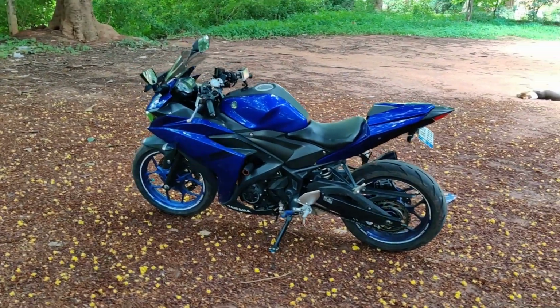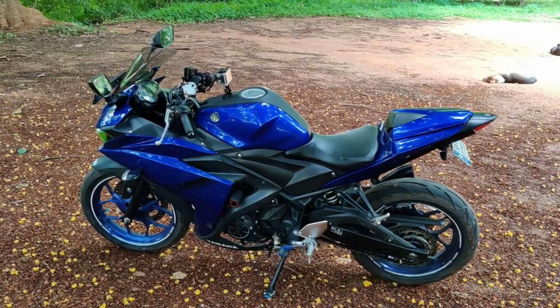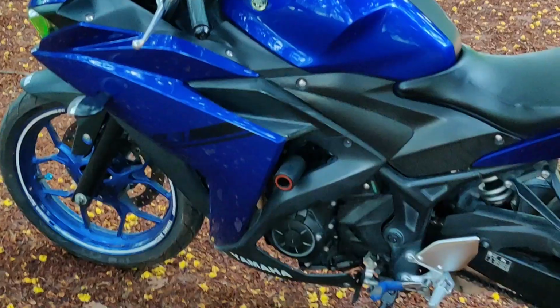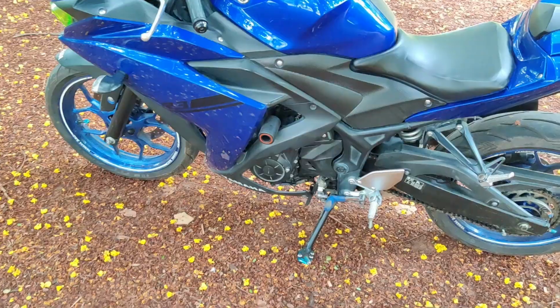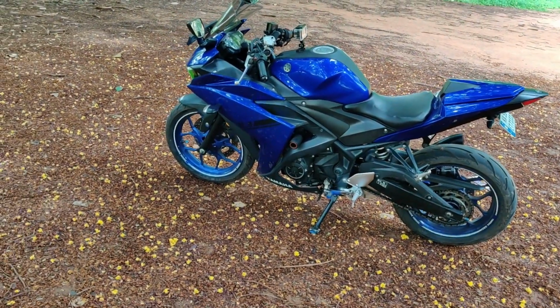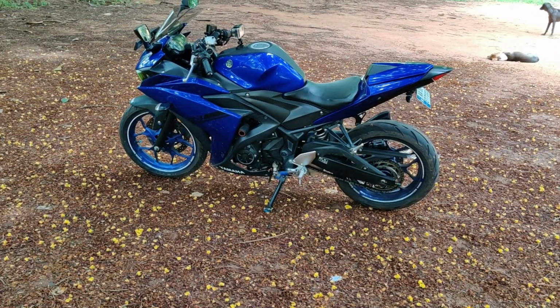Number two is going to be the engine of the Yamaha R3. Actually, that is the number one point for me personally. It's the engine that the Yamaha R3 has that really seals the deal for me. Okay, so I have divided the engine into three sections.